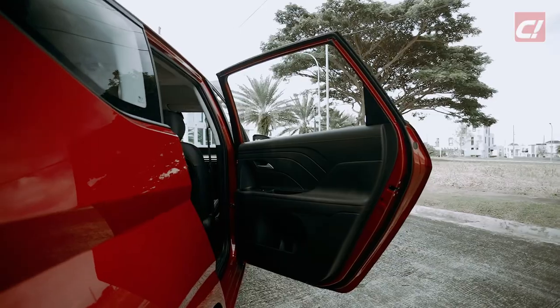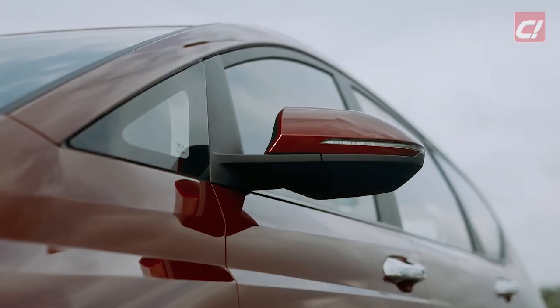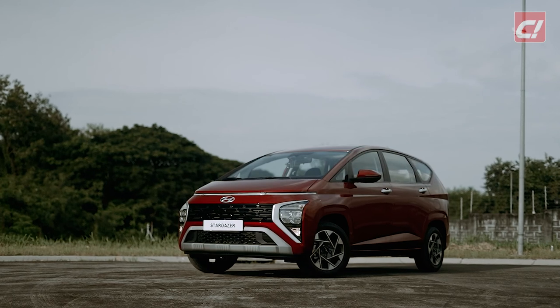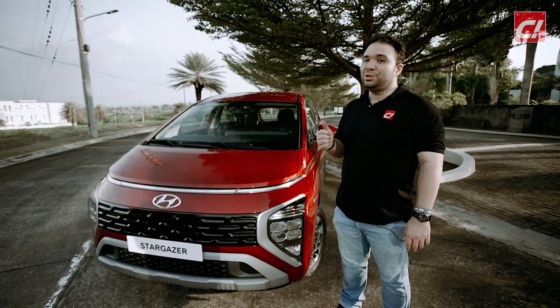But what we can tell you in the meantime is that we're really impressed with the Hyundai Stargazer. Its use of materials, its intelligent design and flexibility of the seats, and its pretty competent powertrain makes it a very intriguing look. Now all we need to do is wait for the price.